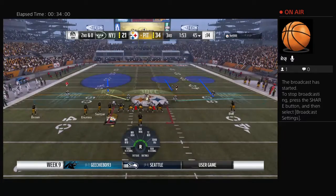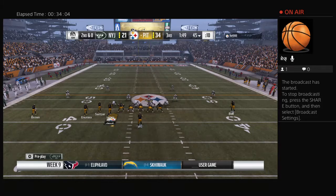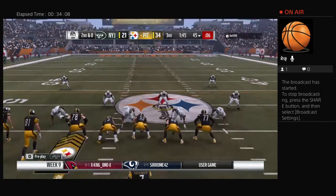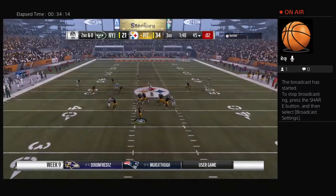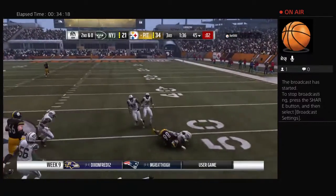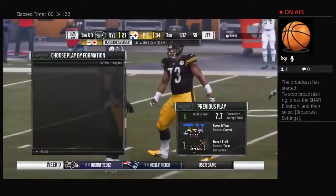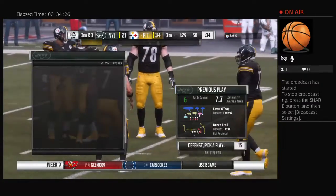Watch safety creeping. Safety's creeping. From the gun, it's Roethlisberger. Nunez got it, complete. And he'll get it out to midfield. Looks like they'll spot it right at midfield at the 50. 6 yards is the pickup, and that'll lead to a third down.